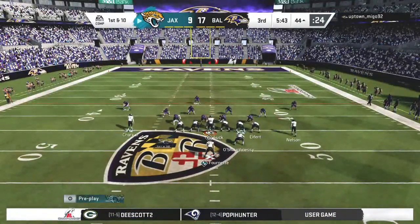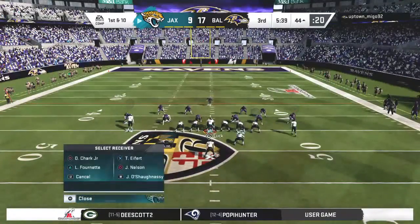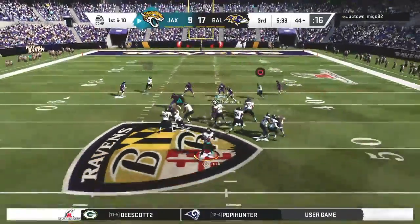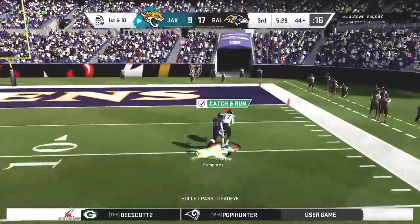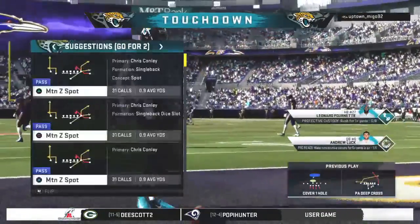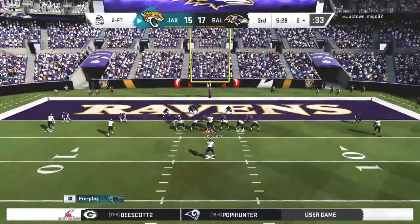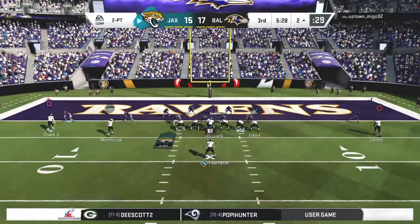So in Raven territory now. Here's a 1st and 10 at the 44-yard line. They'll try the air now with Locke. This is caught inside the 15. And he will get this into the end zone for a Jaguar touchdown. DJ Chark, 44 yards as his guys have cut the lead down to 2.